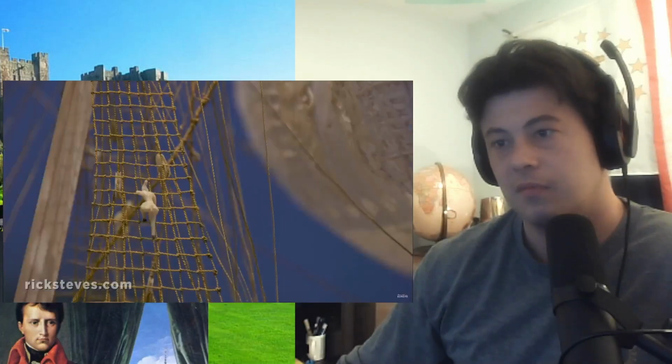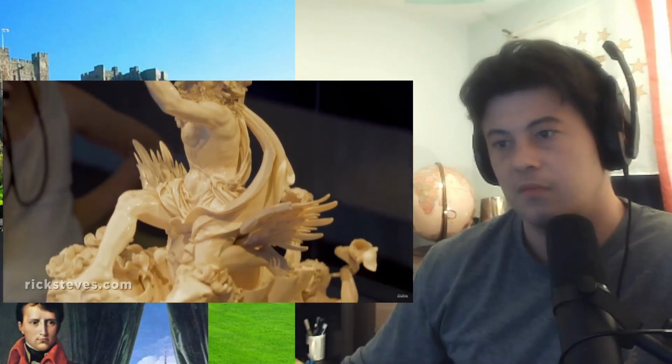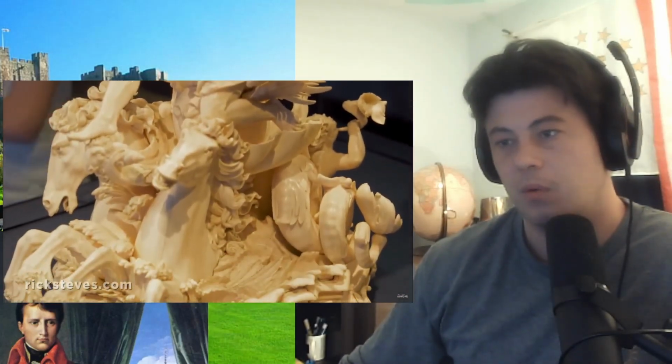In this amazing ivory frigate, tiny sailors climb the gold wire rigging, all supported by Neptune and his horses. Wow.